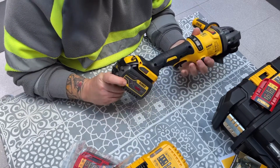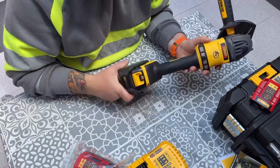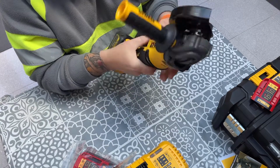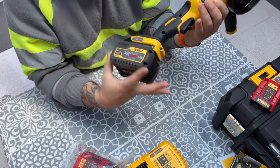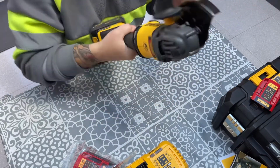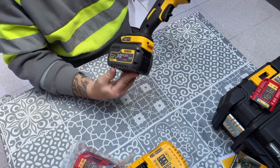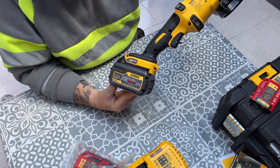It really, really did. So I think if you just want to nip some bricks off or cut anything, some reinforcement bar or anything like some ties out, it's just there. It's so handy, it's so portable. It's all there for you. So that's it there, yeah. And you get the two batteries.